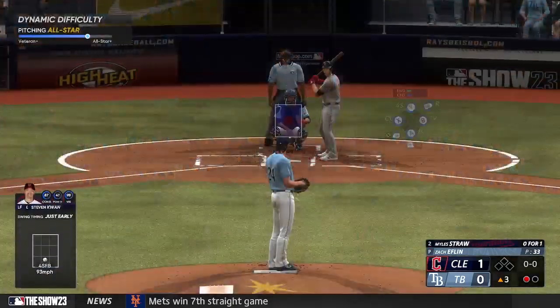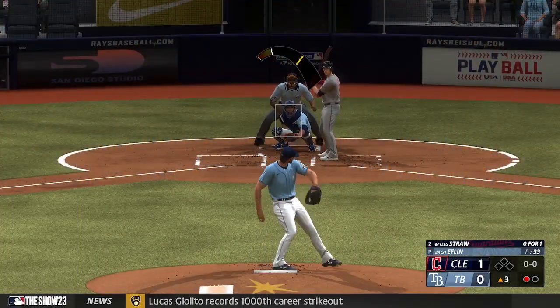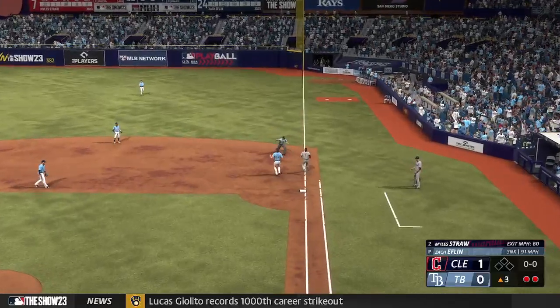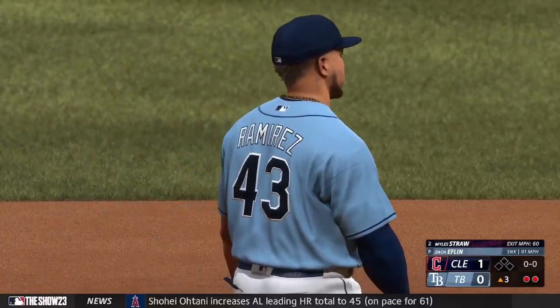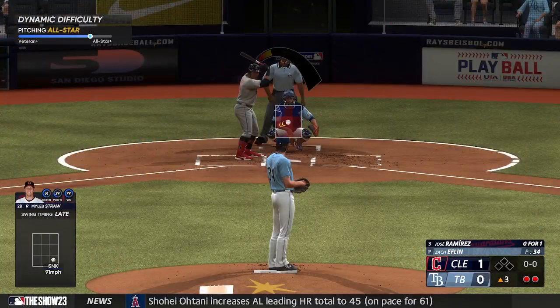Stepping up for the Guardians, Myles Straw. On the ground to first, Ramirez. On the run, throw to first. And a couple of quick outs. Now batting, third baseman, Jose Ramirez. Here's Jose Ramirez. And Cleveland on top, one zip.